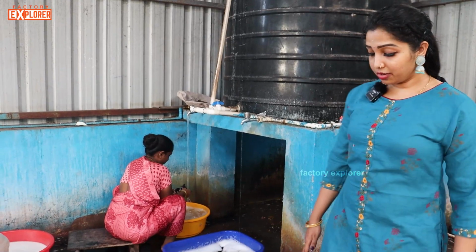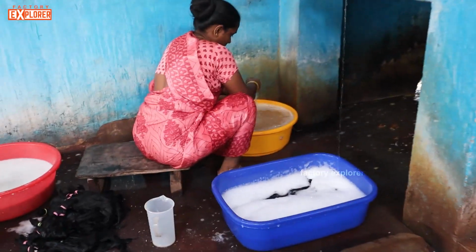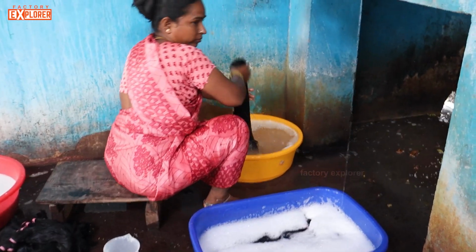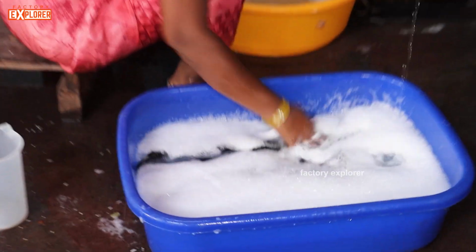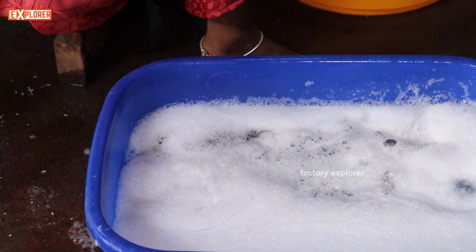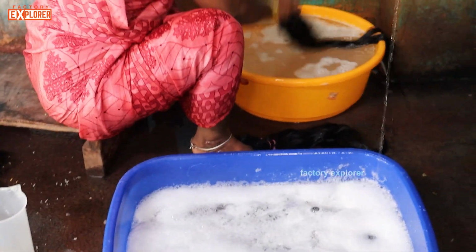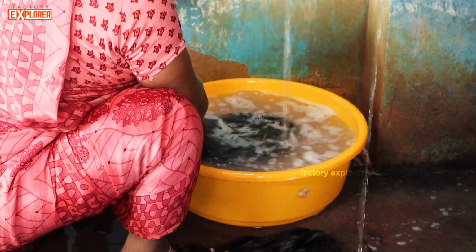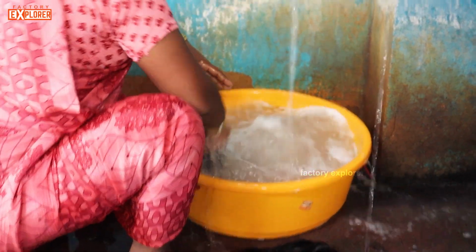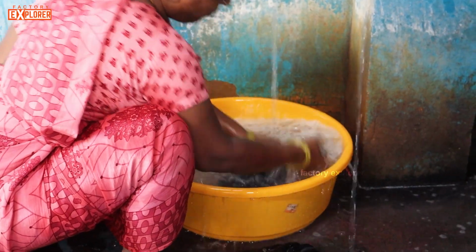Since it's 100% human hair, washing is very important. Due to COVID, we wash it twice or thrice before shipping. You can see our staff here washing the hairs. She's cleaning the hairs. We wash it using a sulfate-free shampoo and conditioner, which helps the hair maintain its luster at its best.